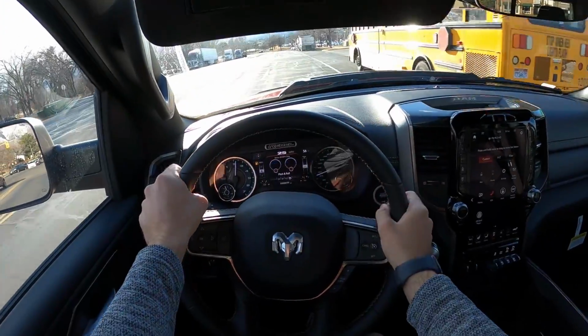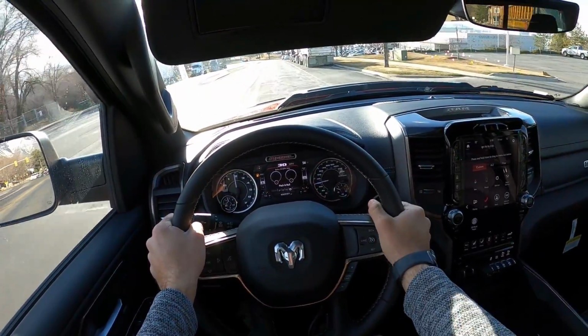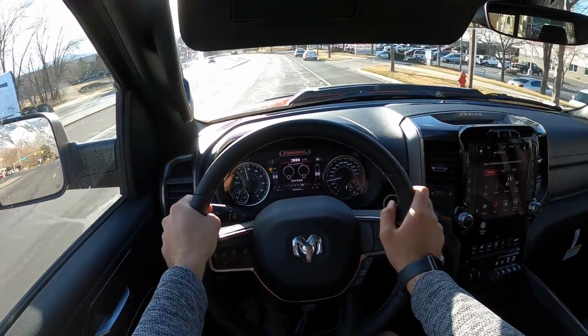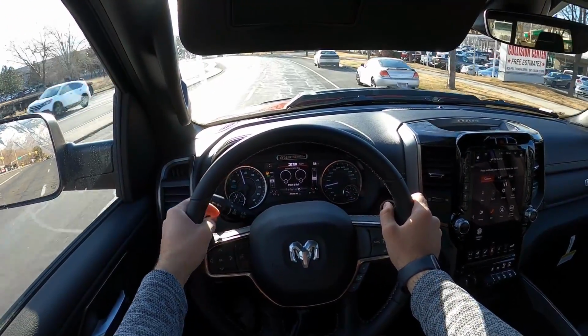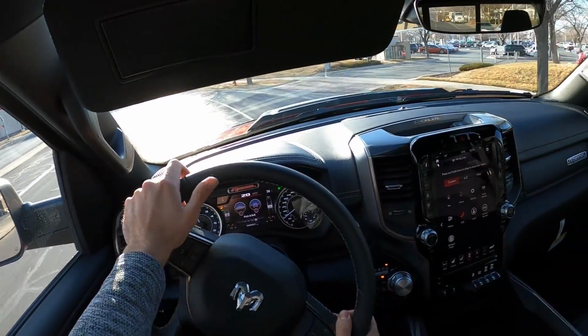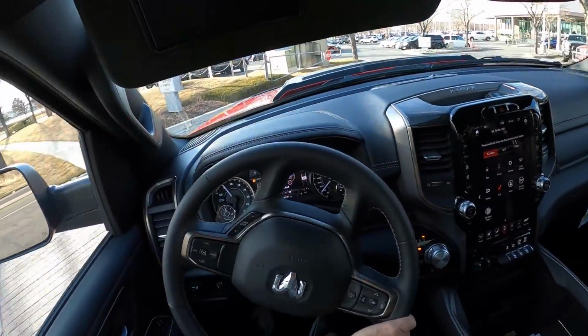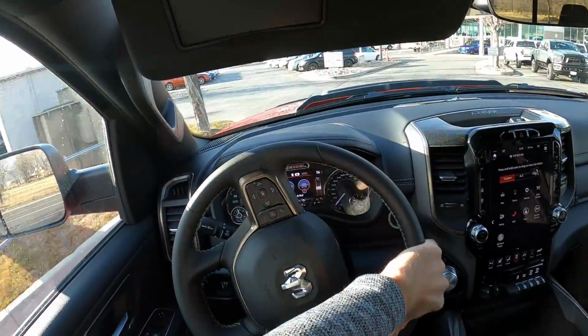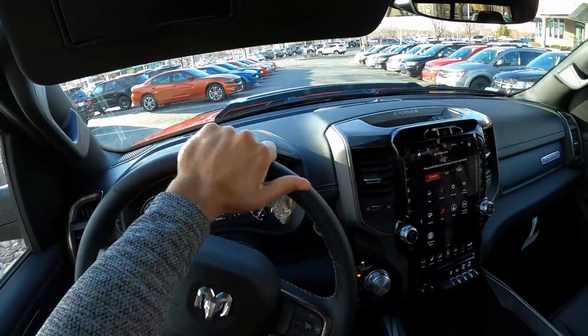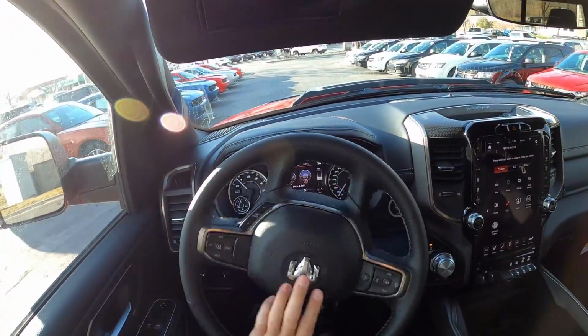So first off, getting blinded by the sun. The exterior, I think Ram nailed the styling. I think the Rebel's a really good looking truck from the exterior. Definitely differentiates itself from the other Rams. And in terms of the shocks and all that, they're great at absorbing stuff. You guys can see going up this, nothing really upsets the truck, which is nice. And the tires are great for off-roading. You don't hear a whole lot of tire noise, which is nice with the Rebel.